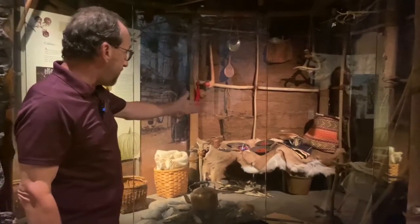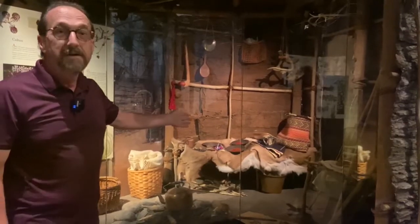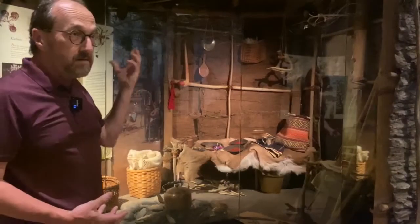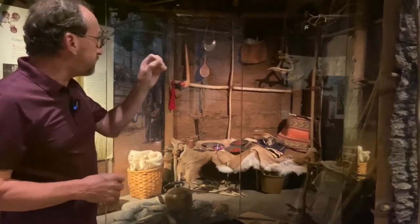Things like tomahawks, axes, knives, and trade guns. But you've got a great bed in the background here, a nice cozy deerskin to lay on. No blanket, because it's summer, you don't need one. But blankets were a big part of the fur trade as well.